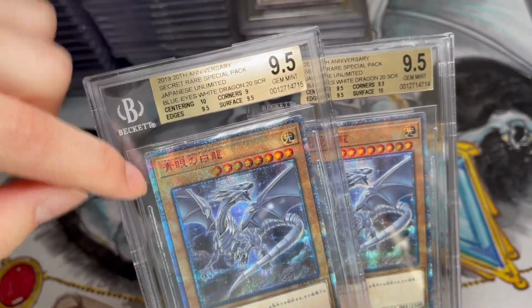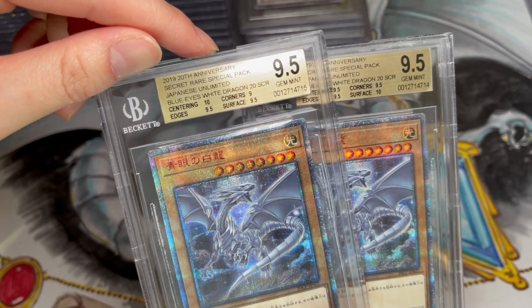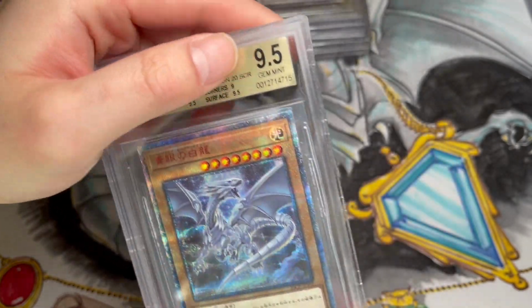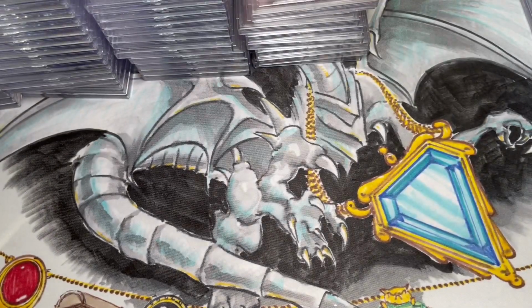So these red names are called Japanese secret rares. It's all part of the 20th anniversary promos. And one of the hype ones is Blue-Eyes, obviously. Everybody's got to get their Blue-Eyes.